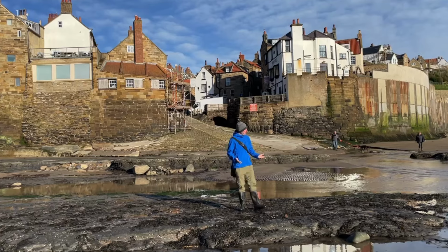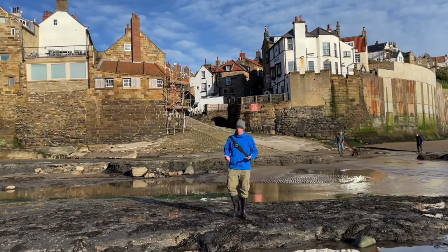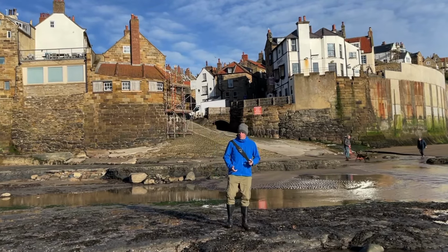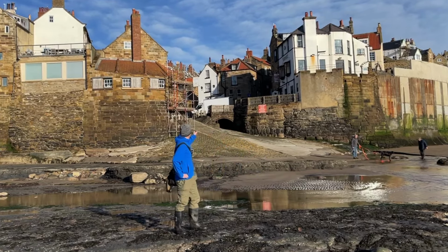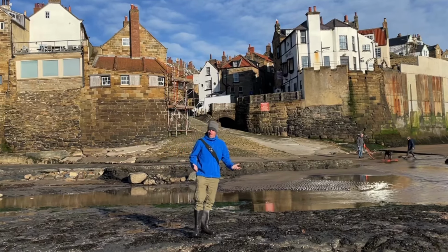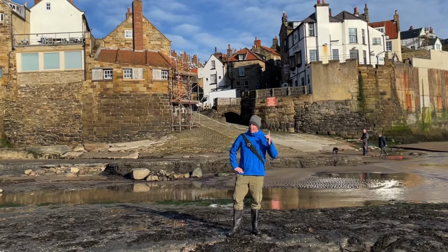Well, as you can see, I've brought you to one of the prettiest fishing villages that I've quite possibly ever been to in my life, to be honest with you. This is Robin Hood's Bay, and there's a reason that we're here today, because if you look just over there, you can see something quite beautiful. Beautiful, he says. Well, that is indeed a culvert. But, ladies and gentlemen, this ain't any old culvert, you know.